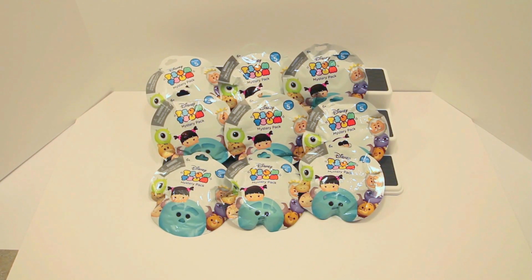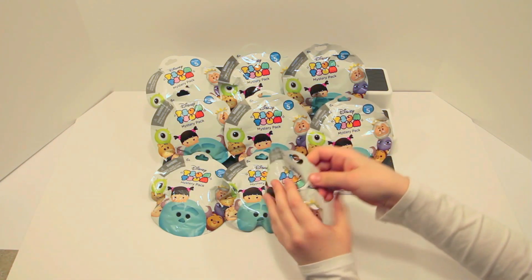And I'm Avery's mommy. And the reason she's joining us is because she loves Tsum Tsums. Yes. We have 9 Series 5 Tsum Tsum mystery packs. And we're so excited. So let's get started opening them. Yeah, let's get started. So you want to start us off? Sure. All right.